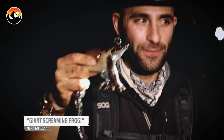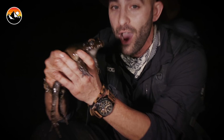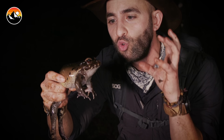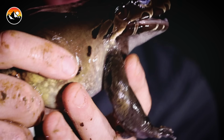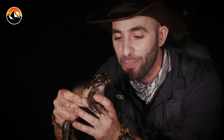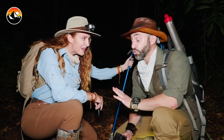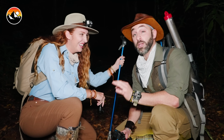There it is, the famous sound that they make. Wow! Now, if you were a predator, you came in here and you grabbed a hold of this frog and it did that, it would be startling, and you would likely drop the frog and it would escape. I hear you, yes. That's what it does for its defense? Yes, and trust me, it will cause you to drop that frog if you're not expecting it.